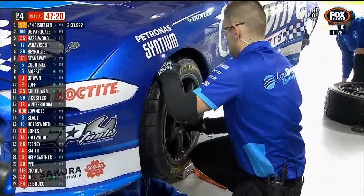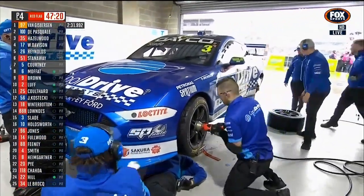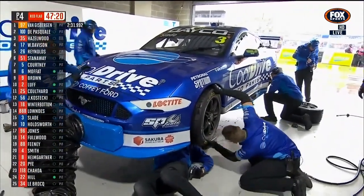So that makes a very big difference to the strategy equation on Sunday, which we'll get into in the race on Sunday, should it be wet. The situation at the moment is we've got Van Gisbergen at the top of the table, but he's very wet.